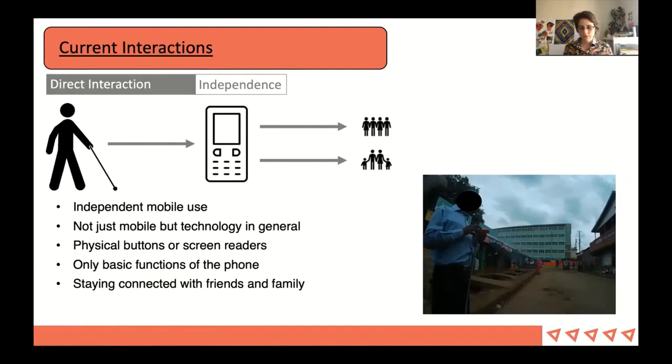From the first study, we identified 4 types of interactions that the participants had when using their mobile phone. These were direct interactions, supported interactions, dependent interactions, and restricted interactions.